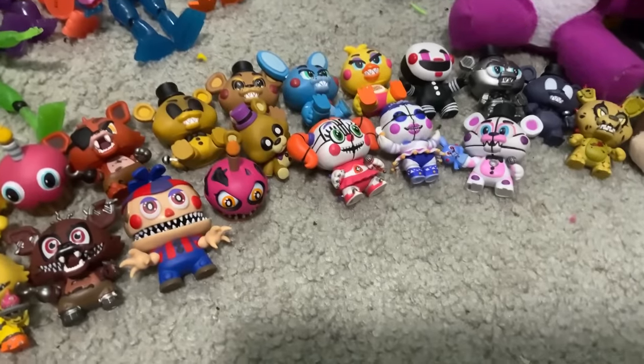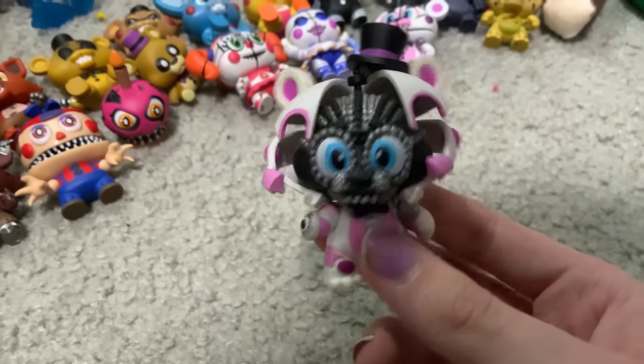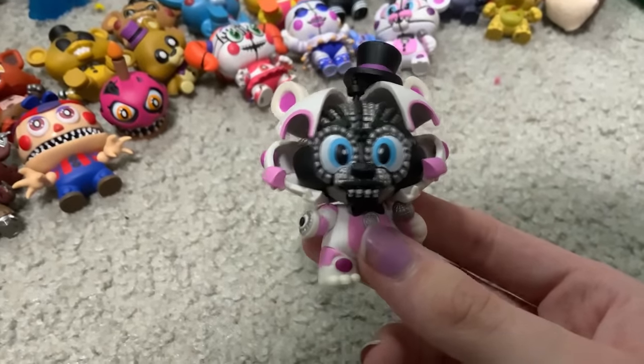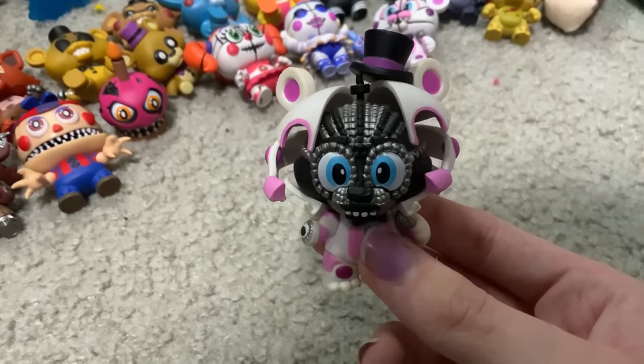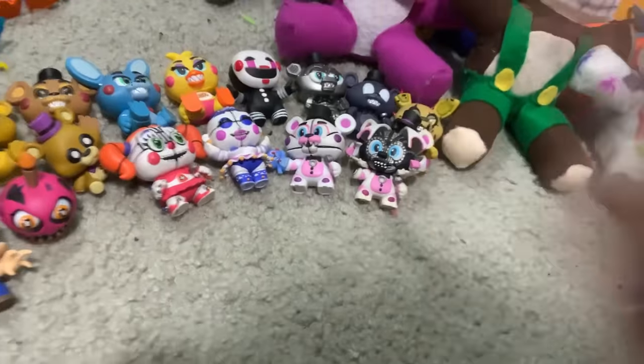I don't have Funtime Foxy, sadly, but I do have Funtime Freddy if he goes, ah! Yeah, here's Jump Scare Funtime Freddy. Actually, I keep bringing up Froakie trades. I did an original trade with Froakie. I gave him my second dupe of this guy, and I got the Lulbit pop in return, which you will see later in this video.